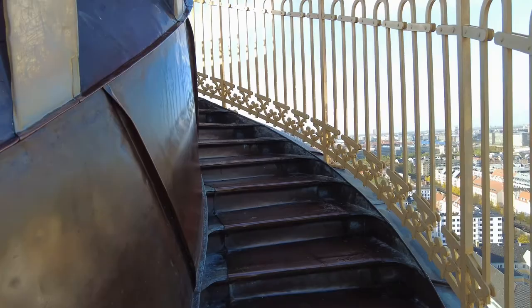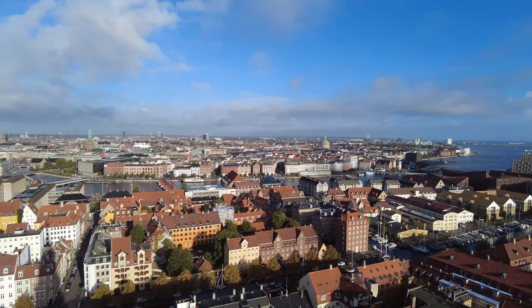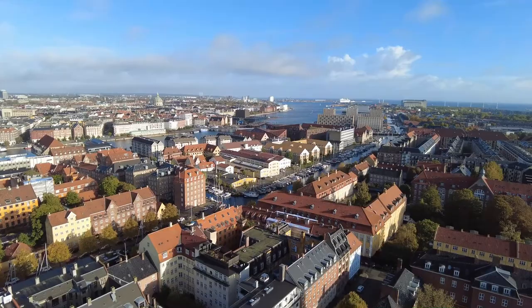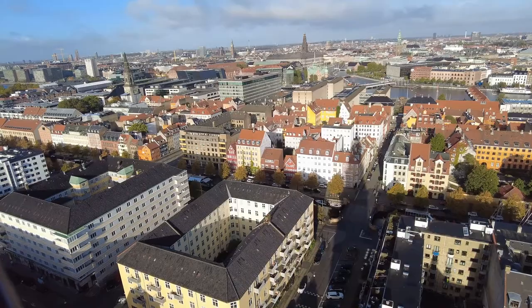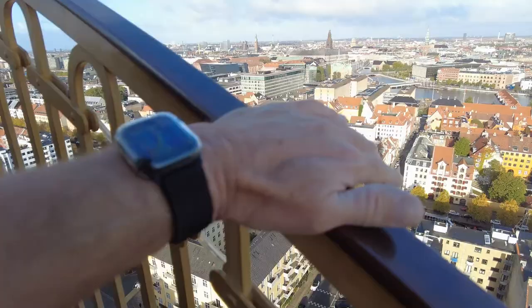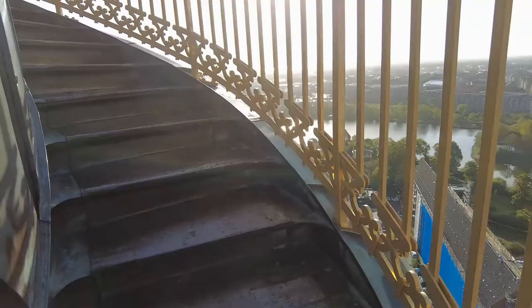Wow. It is windy. You know what? Look down there at those little buildings. I can feel the thing kind of shimmying. Okay, well, up we go. Good morning, amazing, huh? The stairs are getting narrower. Do you notice that? So those are the stairs.